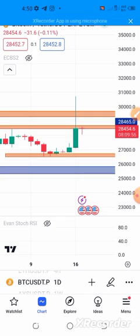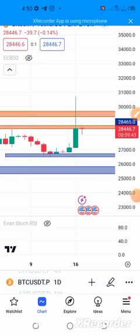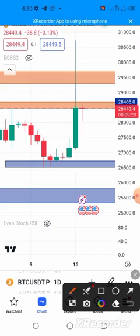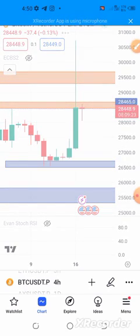So let me color this, okay, please. I'm sorry. Okay, so the support has one color and the resistance has one color. Now, if by 5 p.m., which will round up the 4-hour time frame, this candle could not break this place further, it means something which I'm going to explain to you. So let's go to 4 hours and see what really happened.